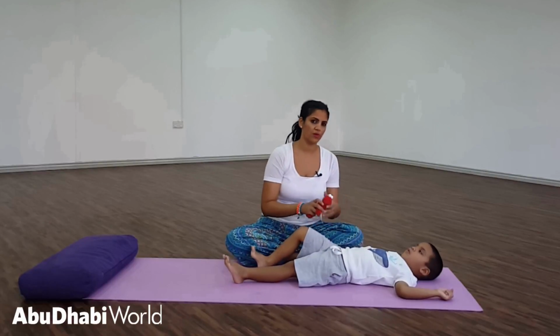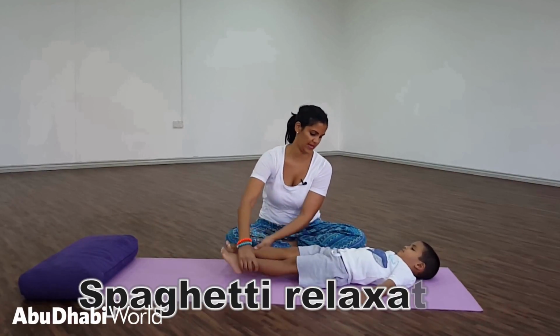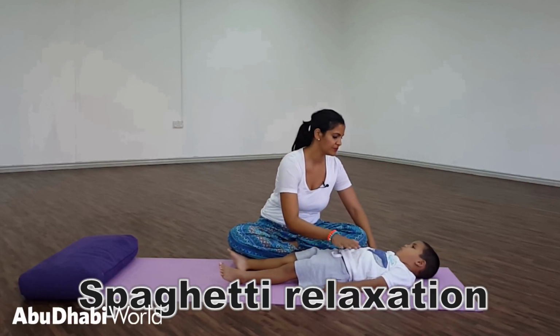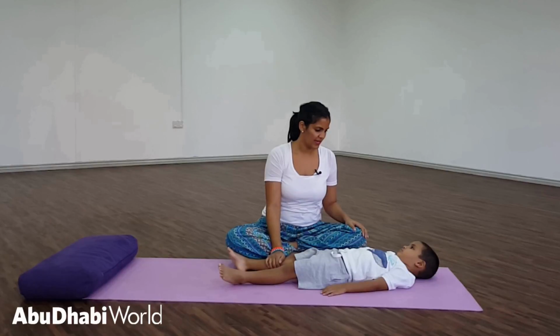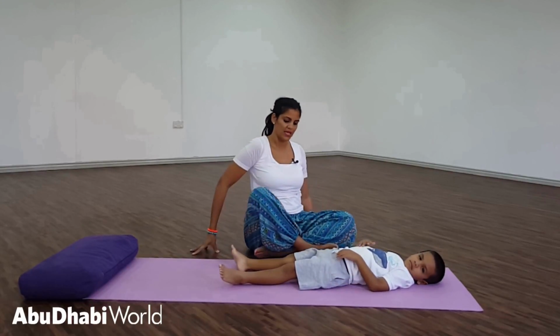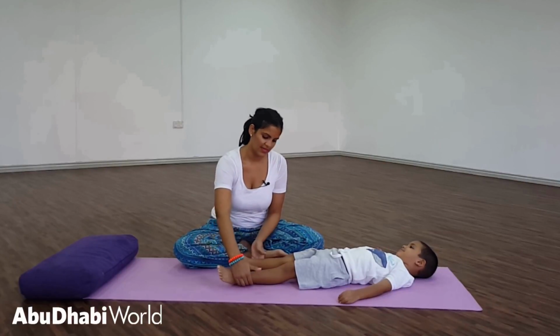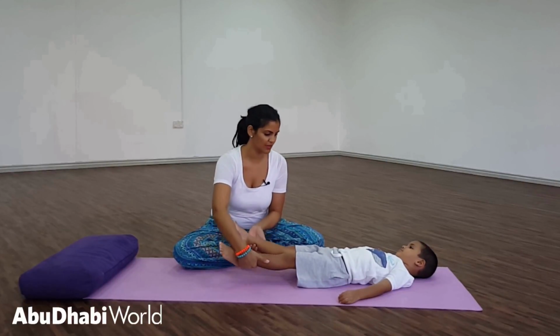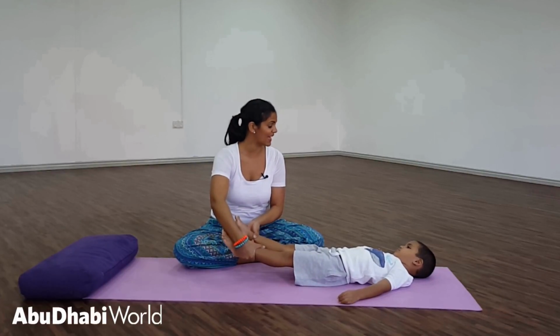Okay, our next one, we're going to put the furry friend away, is the spaghetti relaxation. So relax the body. This one you do for your child. You can lie down on a surface that is comfortable. And we're going to relax the body with a gentle massage here. And you just want to have a soft touch for your child, so nothing too firm. So let's start with the feet here. Just going to give a gentle hook to the ankles, bring the legs up, ask your child to relax your body. So kind of relax your body, make it heavy.